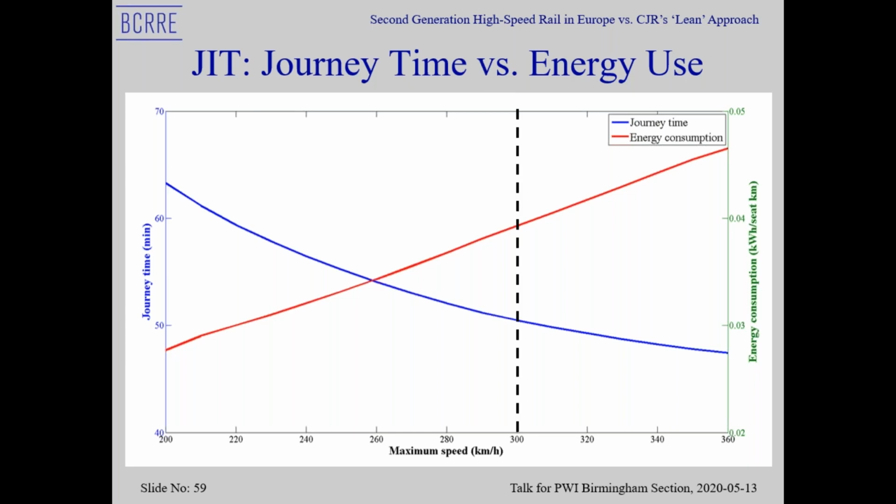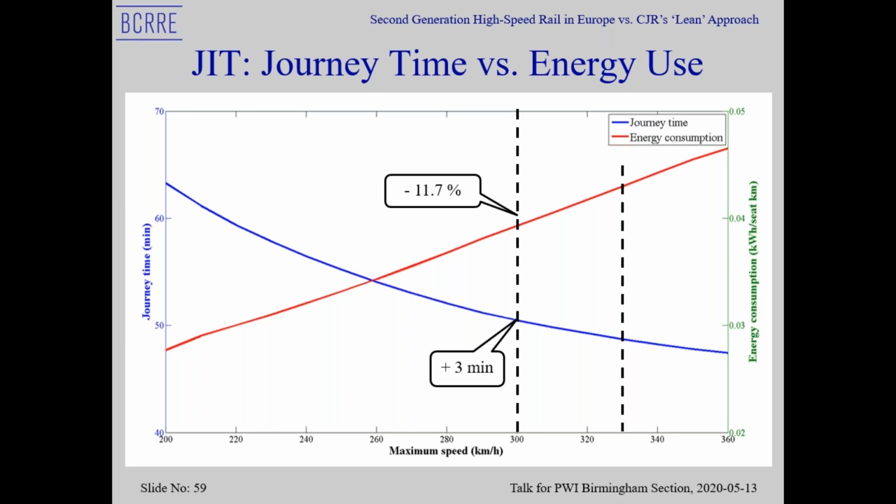And if we go at 300 kilometers per hour compared to 360, we increase our journey time by 3 minutes, and more importantly, we reduce our energy cost by 12%. Now that sounds like quite a good deal, but the 11.7% reduction also translates into a lower power requirement. So the cost of the infrastructure becomes lower, the cost of the electricity supply becomes lower. So operating at a lower speed can have very significant benefits. It does mean that your trains do the journey in a different time, but it's not a big issue.